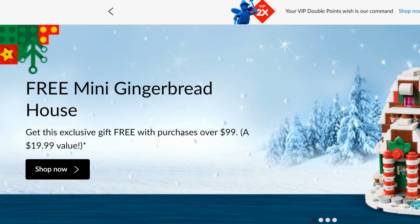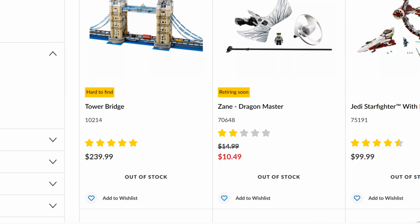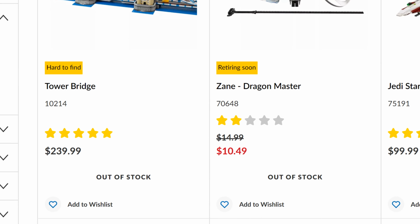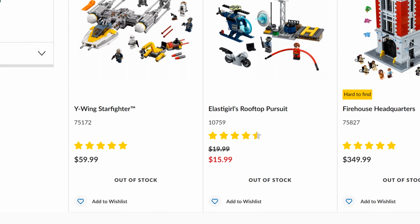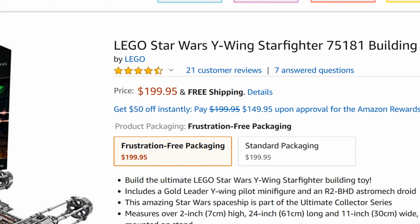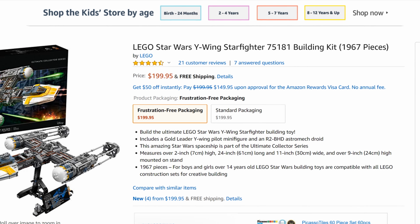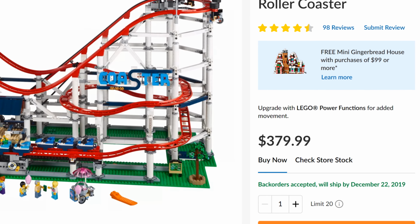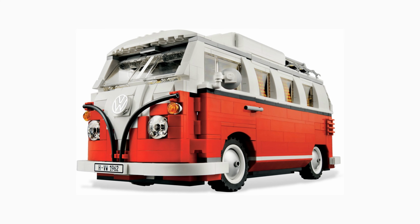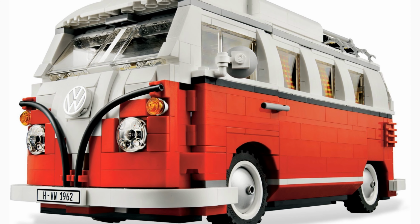More importantly though, this is the period of the year when LEGO sets retire. There's an entire art of predicting LEGO set retirement, which I'll surely cover in another video, but what's important to know is you're going to want to purchase your set as close to retirement as possible. Why? Because as soon as a set retires, it starts growing in value. If you buy a set too early, your money could be stuck, stagnant, not doing anything for months, or worse, years. This has happened to me, and it's really no fun. The VW bus, I'm looking at you.